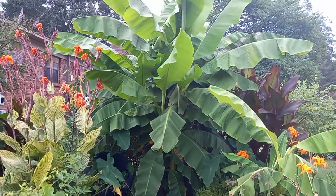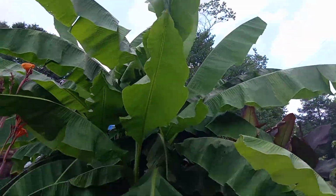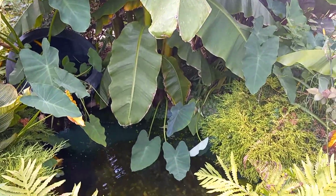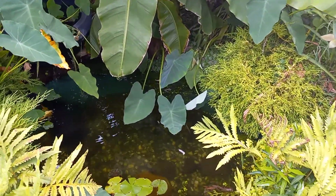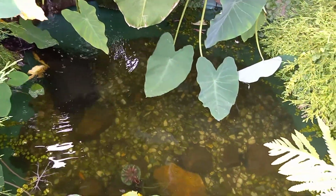It's really come on this year. This banana tree, believe it or not, made it through -5 degrees, and it stayed below freezing for about 300 hours, and that doesn't happen in Arkansas.